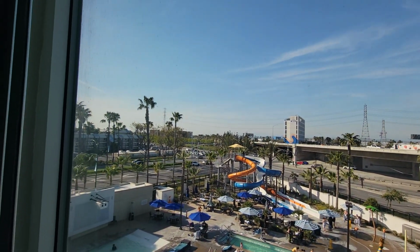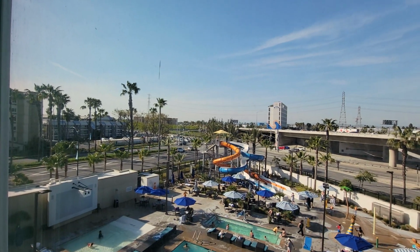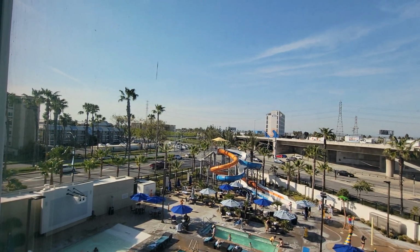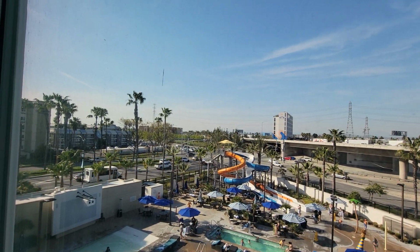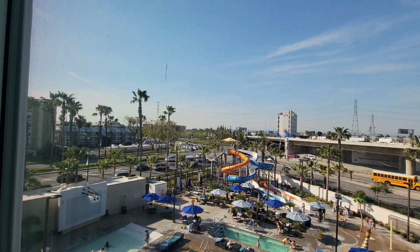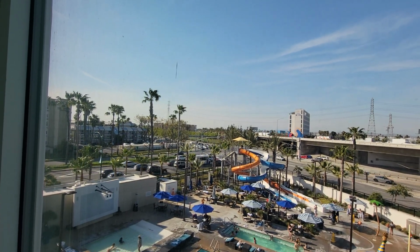Just down the road, you turn left at this light right here, right before the underpass. That'll take you straight to Disney Way. You'll pretty much drive directly into the Tower of Terror, or you know what I mean, drive directly into Guardians of the Galaxy.